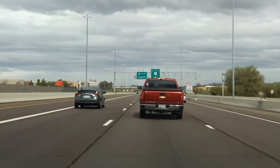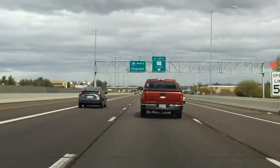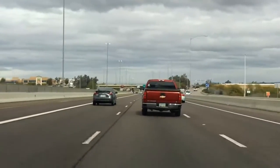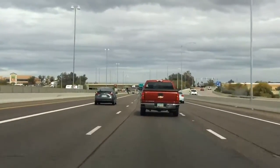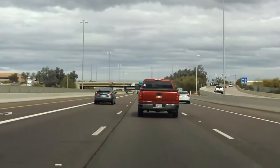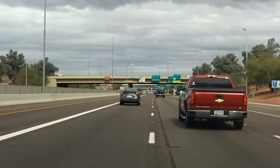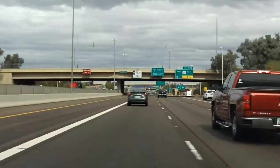And yeah, we are coming up here on Loop 101. This is one of the belt highways around the Phoenix area. And we're going to have ourselves another four-level stack here in just a moment.